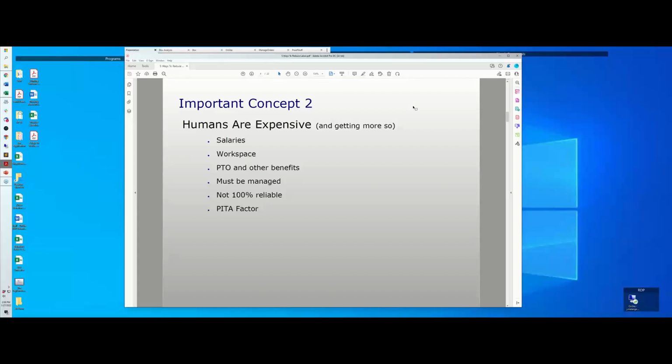It's the workspace that you have to provide for them. It's paid time off and other benefits. It's the fact that employees must be managed. It takes people to manage people. So the more people you have, the more people you need to manage those people.